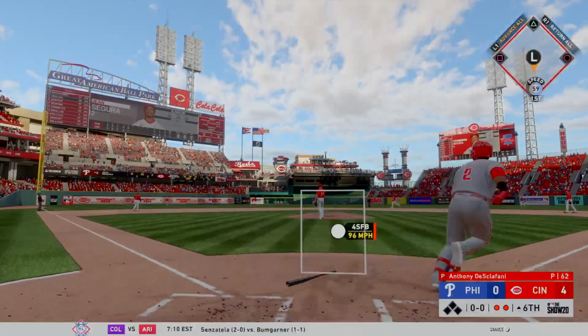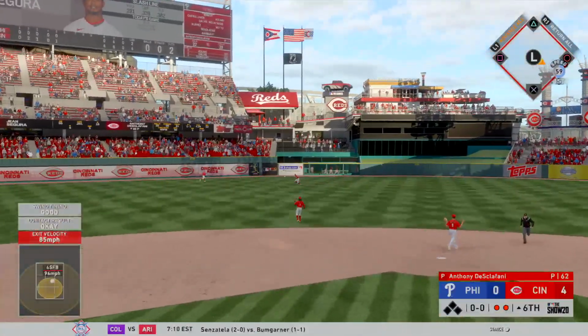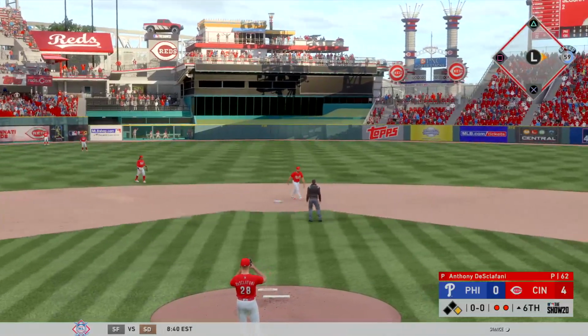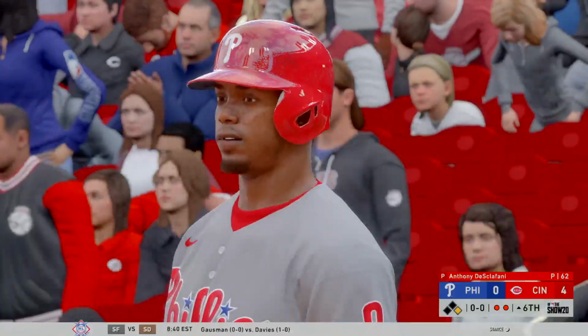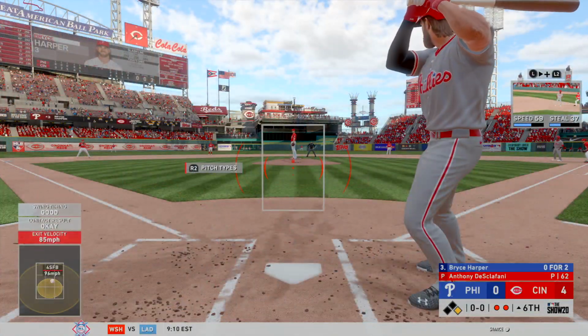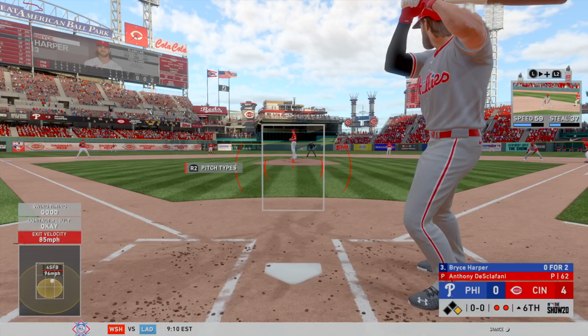Fly ball out toward left center field. Long run for the center fielder. He can't get to it. This one's down. And Bryce Harper will dig in at the plate. He gets a shot to hit here in the inning following the 2-out single.